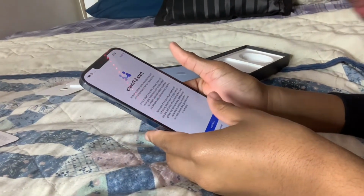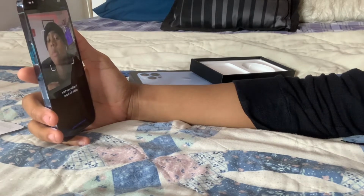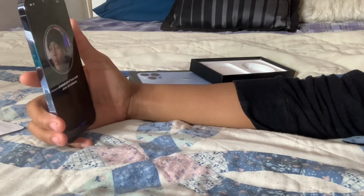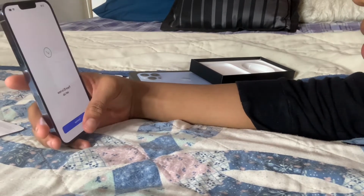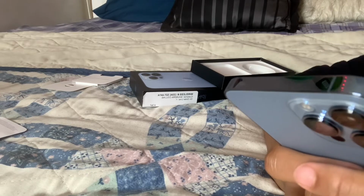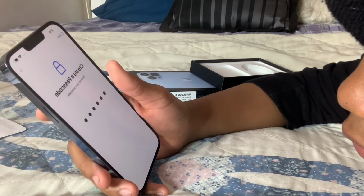Data and privacy, continue. Oh, Face ID. Okay. Real pretty. Man, this camera looks amazing. My password. I don't use the password I got on my phone. I ain't gonna let y'all see. Okay. And yes, it's a 6-digit. Okay. We waiting on this real quick.